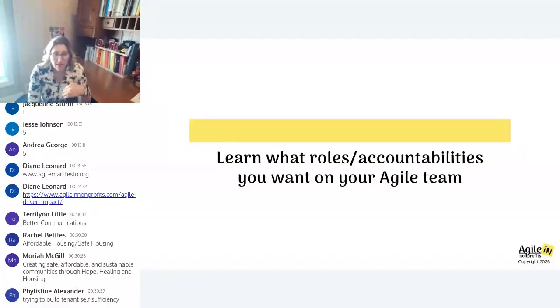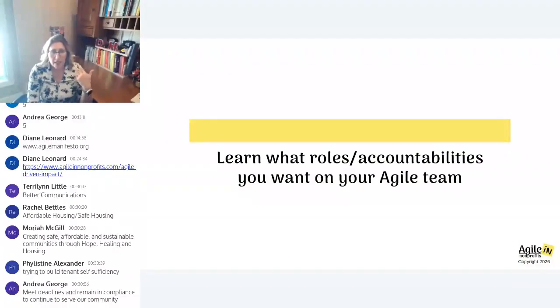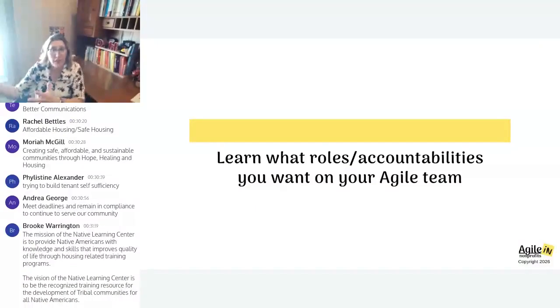Okay, let's see. Awesome. We're seeing lots of other team focus points here. Affordable housing, safe housing for Rachel, creating safe, affordable, sustainable communities through hope, healing, and housing for Mariah. That's great. Trying to build tenant self-sufficiency for Philistine, meet deadlines and remain in compliance. Whew, yeah, Andrea, right? You probably looked at that one value where you're like, comprehensive documentation is super important to maintaining compliance. I agree with you. That's why we never get rid of things like that. Oh my gosh, HIPAA compliance? Whew, nope, always important. But we want to remember how we interact together. It's not that we get rid of those things, it's how we think about the way we work together.